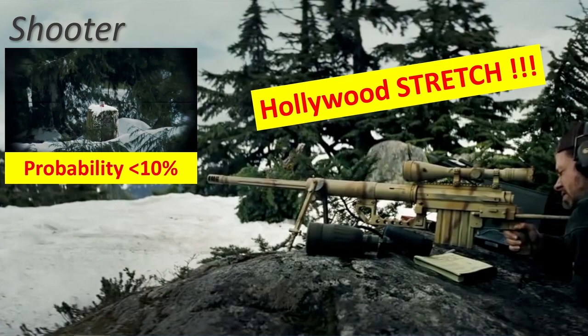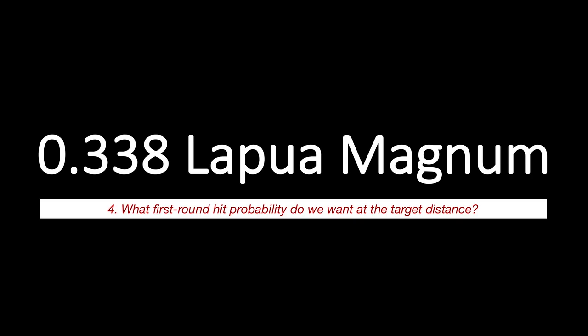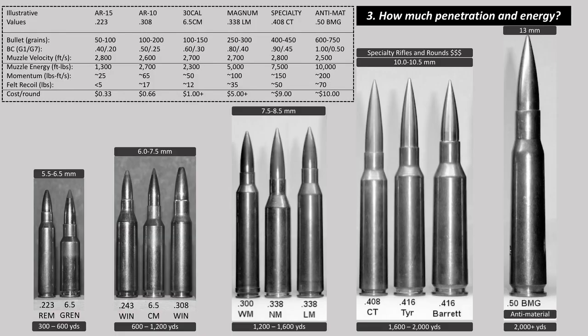Next up is the 338 Lapua Magnum, which is one of my favorite long-range cartridges for precision shots. And they're going to try to answer the same question: what first round hit probability do we want at the target distance? We have the 338 Lapua Magnum.